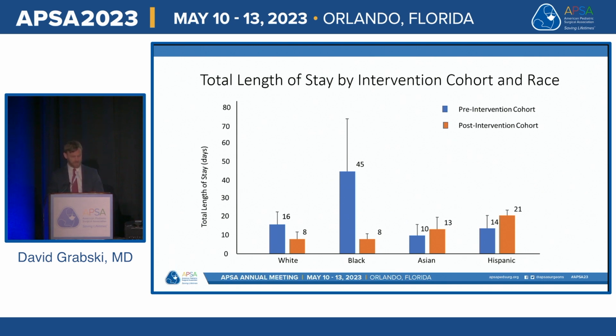Lastly, we also analyzed clinical outcomes associated with opiate reduction. This data is total length of stay in days represented on the y-axis. The pre-intervention cohort data is represented in blue. Post-intervention cohort data is represented in orange. The x-axis is total length of stay for each racial category. The median total length of stay for Black children in the pre-intervention cohort was 45 days, while for white children it was 16 days. This is again a statistical difference and represents a racial disparity in the clinical outcomes associated in our pre-intervention cohort. Following our intervention, the total length of stay for Black children was 8 days, which was identical to white children, which was also 8 days.